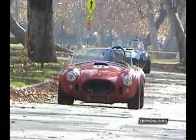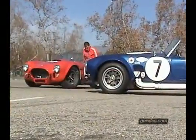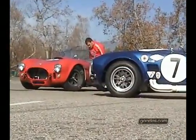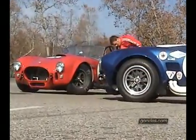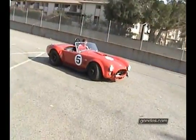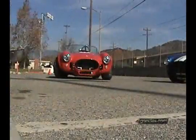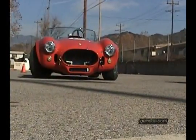The original Cobras that Shelby built came out in 1962. He came out with the 289. He only built about 60-some-odd 289s with 260 cubic inch blocks. Shortly after that, he came out with the 289. This is still in 1962. However, he's looking for about another 100 horsepower. Thus, the 427 was born.